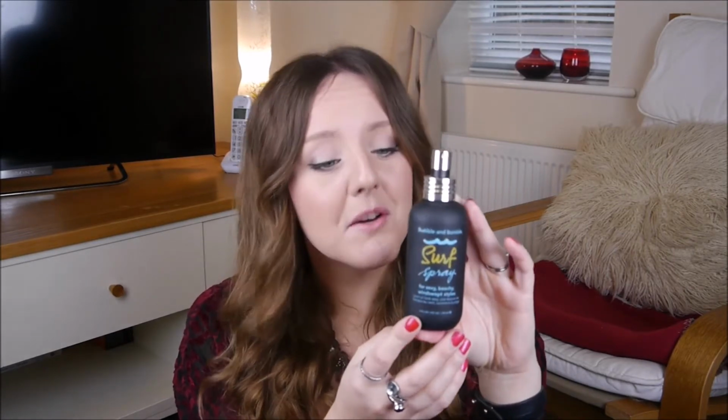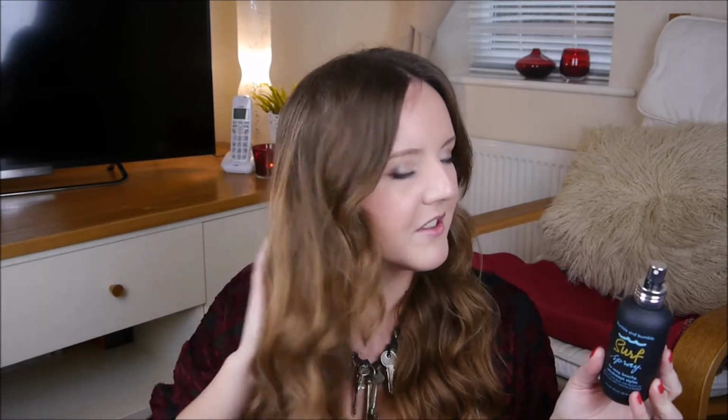And then my final hair product is the Bumble & Bumble Surf Spray. I've heard a lot about Bumble & Bumble products and thought I would just give this a go, and I picked this up in Sephora whilst I was in America, and it really does help just to give some oomph and a bit of texture to your hair. I've used it today on dry hair. You can use it on wet or dry, and it just helps to give some texture.